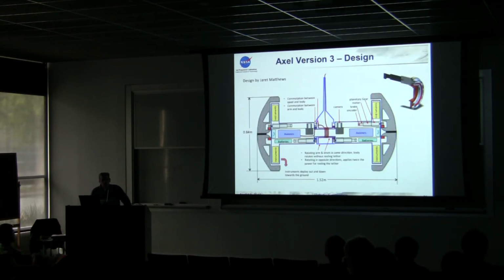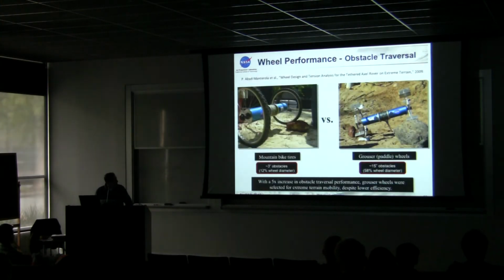So if you take a closer look at what we've done with this Axel rover, it's a fairly compact system. It's a full rover that has four primary actuators, as I described earlier. One driving each of the wheels, and then two, one of them driving the arm, and the other one driving a spool. The mechanical design was done by Jared Matthews at JPL. And it has the avionics and the batteries, and all the instruments go inside the wheels, but not attached to the wheels. And then they can get deployed from the side.